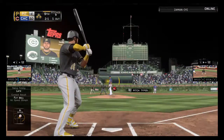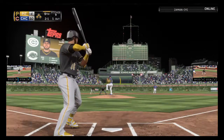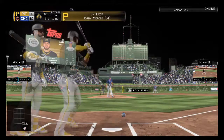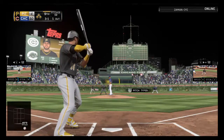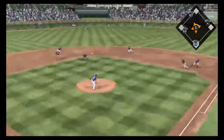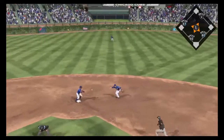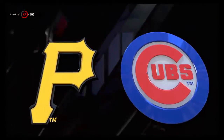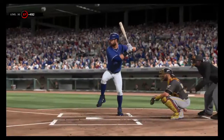Bases are loaded here. 1 man out. And this could be trouble now. It's 3-1. Ground ball sent back up the middle. 1 there. On to first, and he rolls the double play ball to end it here as this ball game is over.